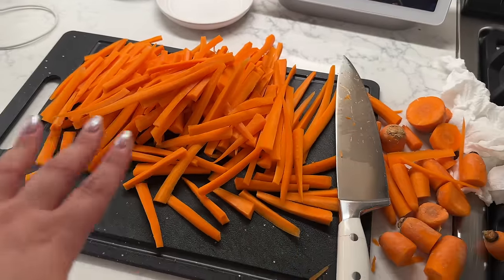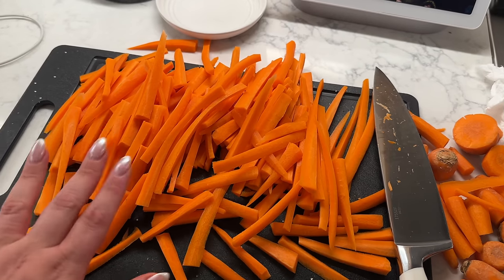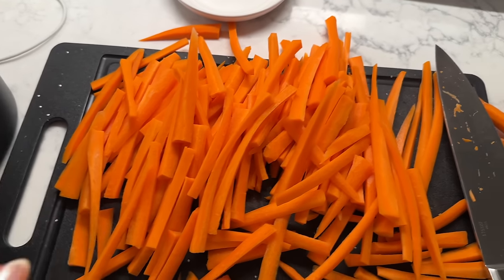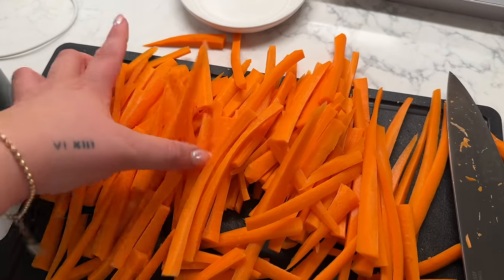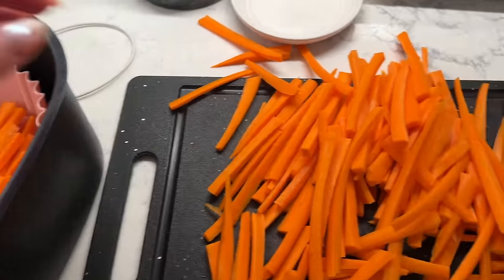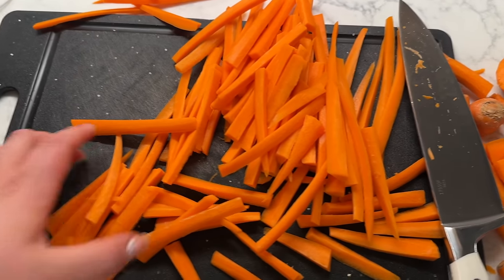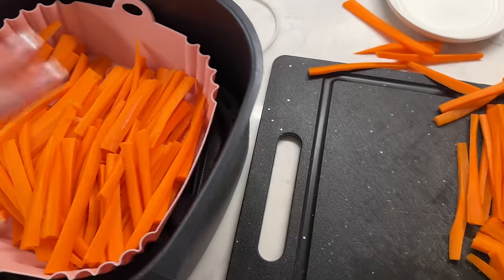All right, you guys, I just cut up all the carrots. I washed them, peeled them. It's definitely a bit time consuming, but totally worth it because it's delicious. They do shrink and shrivel quite a bit. So this is definitely too much, but we can always reheat them in the air fryer tomorrow. The small bag was too small and this large one is huge. I probably just shouldn't have done all of them, but anyway, here's how I do it.